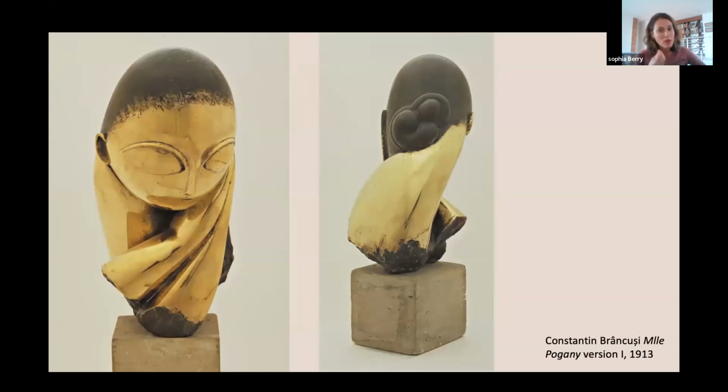And this is quite an early sculpture. We can see it's not yet totally, he goes much more into abstract forms. There are still features of eyes and hair and hands, but he is looking for something in the movement, something in the twist, and he really tries to find the essence of that person.